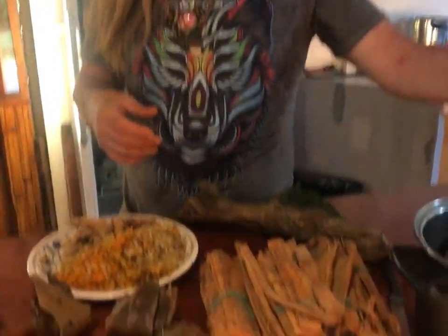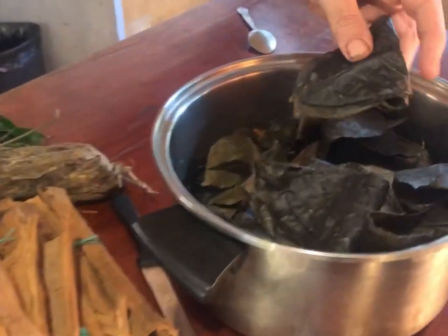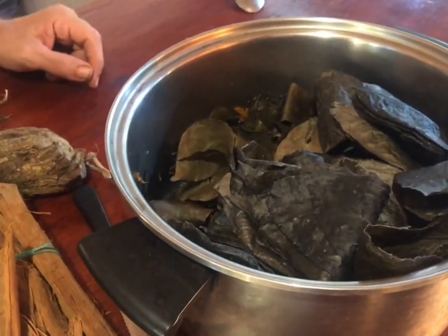First in the pot, I have a bunch of guayusa leaves. Guayusa is a holly tree, one of four that contains caffeine. It's full of antioxidants. The Quechua use it every morning to drink a bunch. The women all get together and they drink a bunch of guayusa. They use it for lucid dreaming.